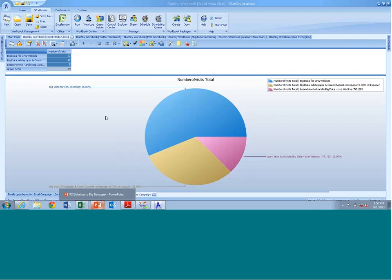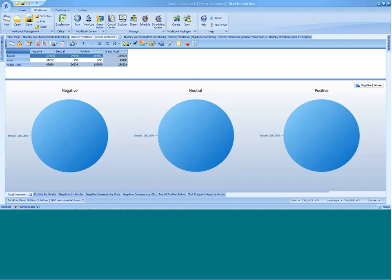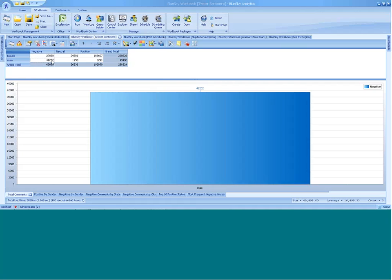So with that, I'm now going to show you the Twitter sentiment. This is a different extract, but again, here I'm looking at my total comments. So if I wanted to look at just my positive comments versus negative comments, I can see that 97% of these are positive. Oh, actually, I'm looking at this by male and female. I could also look at this by female, negative, neutral, and positive sentiment, and that wouldn't make sense necessarily in a pie chart, but I could look at it in a bar chart like that. I can do the same thing with my male sentiment.